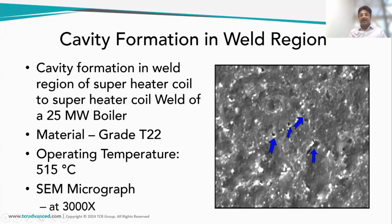They are directionally oriented, but I have generally not seen such clear images in other cases, whenever a lot of reports come to me for review. So people are misguided rather than guided in these techniques. So the user needs to be quite aware about this technique.